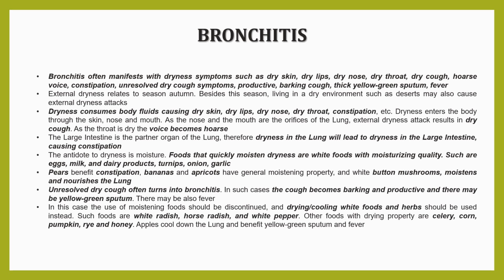The antidote to dryness is of course moisture, and foods that quickly moisten dryness are white foods with moisturizing quality such as eggs, milk, dairy products, turnips, onion and garlic. Pears benefit constipation, bananas and apricots have general moistening properties, and white button mushrooms also moisten and nourish the lungs.